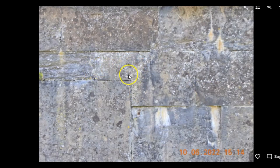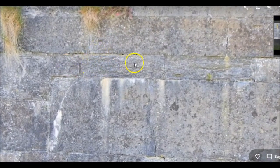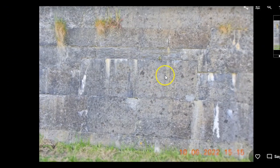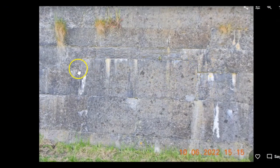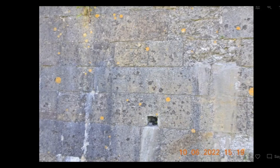That's a bit weird. As soon as I saw it, I thought of Peru. And that's it there. And there's a row of stone the same. And there's another corner. So, is that an entrance, exit, doorway? I don't know. Right, and then I don't know why this hole's here either.